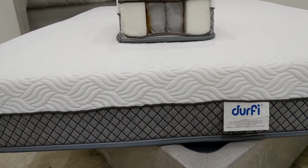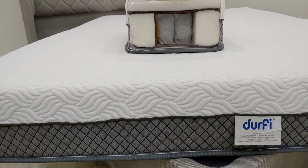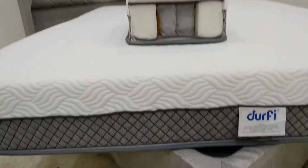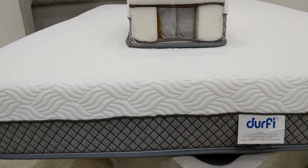If you want to experience or try the product, you can visit their experience center at Ramurthy Nagar before buying the mattress. Also if you are not a Bangalorean, an outsider, you can check the product related information on their website at Durfi.com.